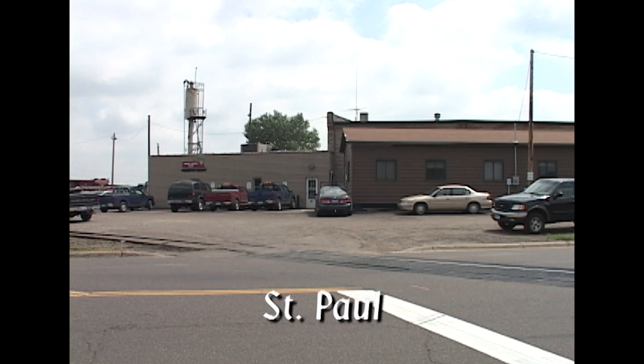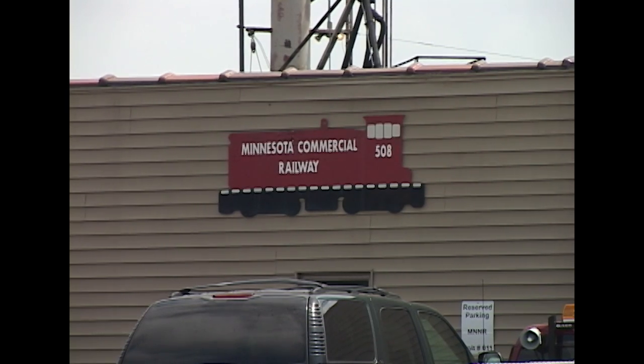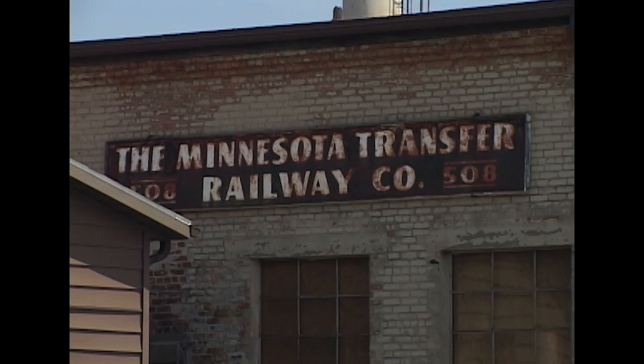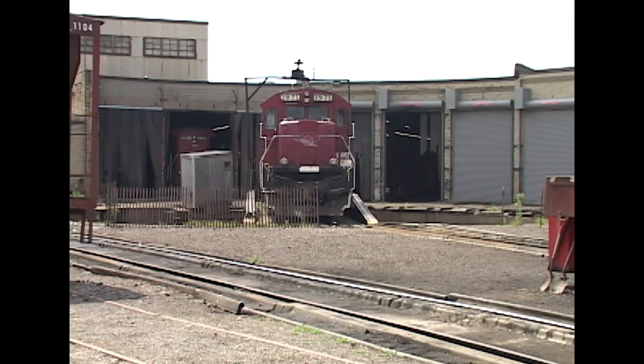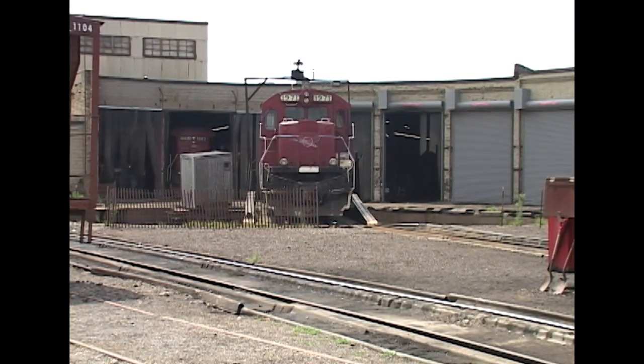Before we begin our look at the operations of this railroad, let's visit their headquarters in St. Paul. This is the original Minnesota Transfer Railway building and roundhouse. A modern addition was made to accommodate additional office space. Along with the business offices, this building also houses the yardmaster's dispatching office and is the base for all the train crews. The nameplate of the original railroad is still in place on the outside of the roundhouse. On the other side, we catch a glimpse of the turntable and roundhouse stalls along with the sanding tower.